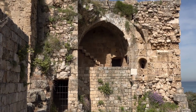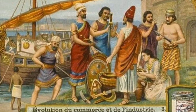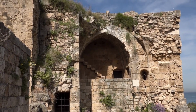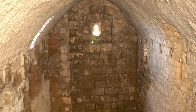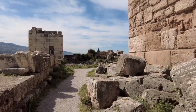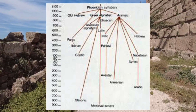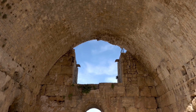The reason they developed their script was primarily for commerce. To efficiently manage and facilitate trade, they needed a system for recording financial transactions, debts and contracts. A simple and efficient writing system would have been indispensable for these purposes. The script was spread all across the ancient Mediterranean through their trade networks and went on to influence the creation of the Latin and Greek alphabets.